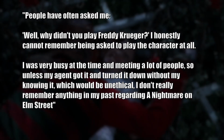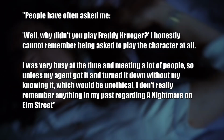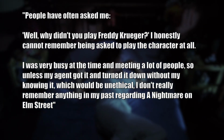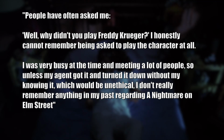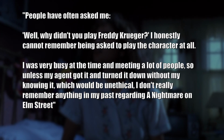He had this to say: "People have often asked me, well, why didn't you play Freddy Krueger? I honestly cannot remember being asked to play the character at all. I was very busy at the time and meeting a lot of people. So unless my agent got it and turned it down without my knowing it, which would be unethical, I don't really remember anything in my past regarding A Nightmare on Elm Street."